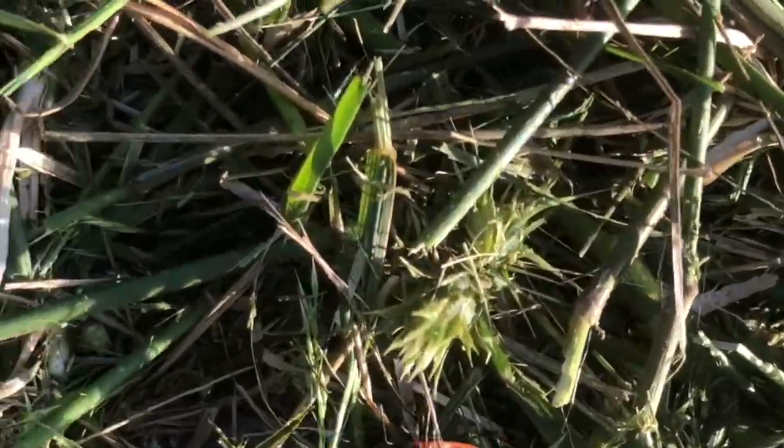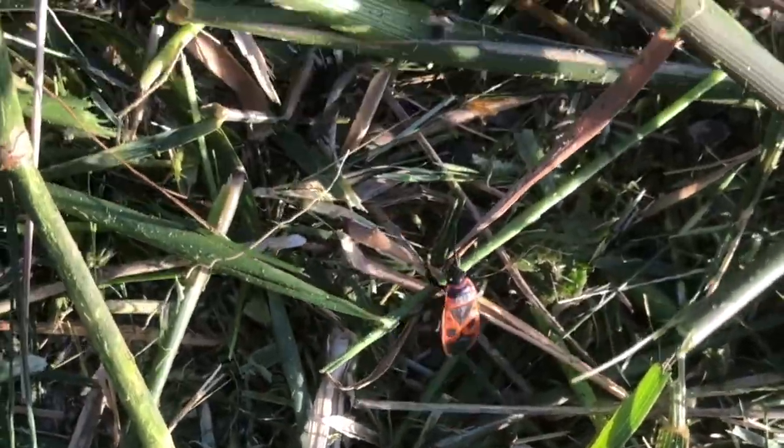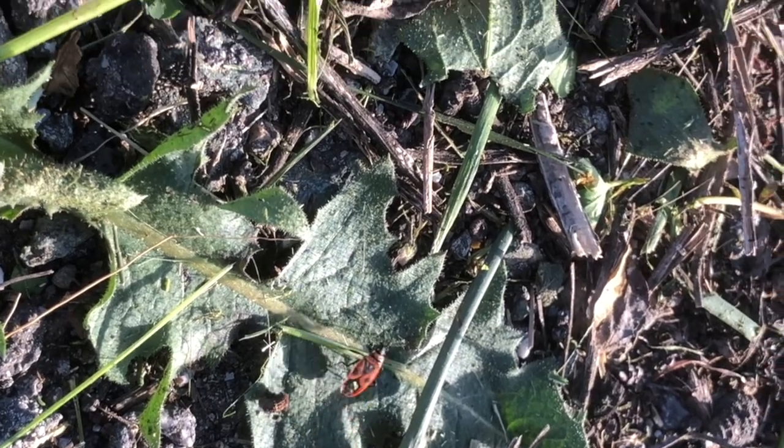Along the front of the warehouse, as we strimmed, we also discovered lots of these little beetles. Does anyone know what they are?